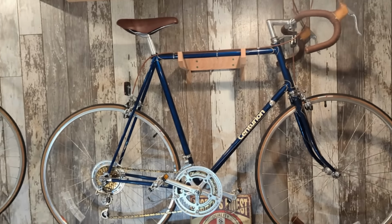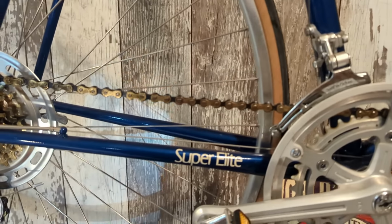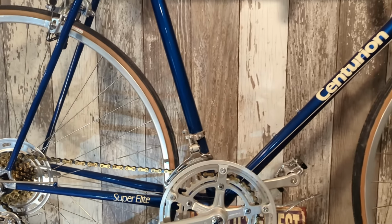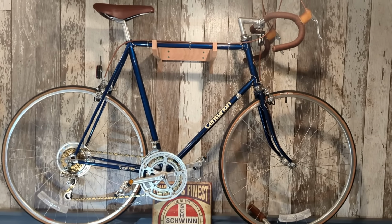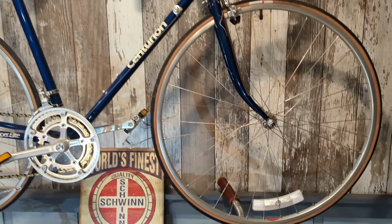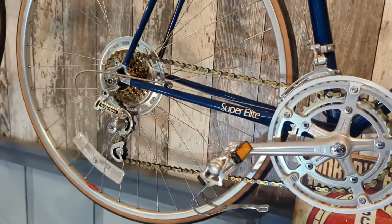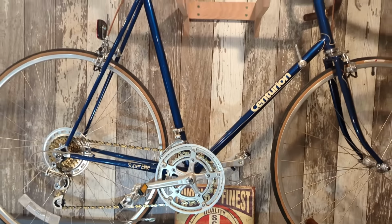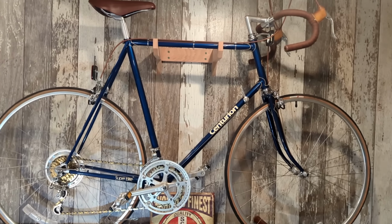Check it out. Next is a 1980 Centurion Super Elite. Beautiful bike because it's brand new. 0 miles. Not a speck on it. This bike was bought from Sportif Importers in a box. Now, they're out of business, long gone. That's why it was found late in its life here. Got Rare rims, kind of cheesy generic hubs, Cyclone derailleur system, SR cranks, pretty typical for 1980. This bike is for sale for $650.